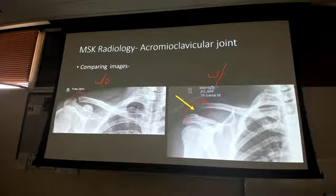Yes, sir? Will the X-ray techs know to do this, or do you need to put it in? So the order for AC joints is going to be bilateral with and without weights, and so you order that, and then they know what to do. But you still have to tell them you want it with and without weights, yeah.